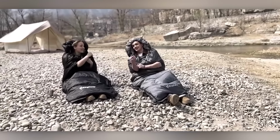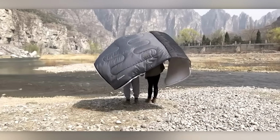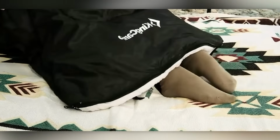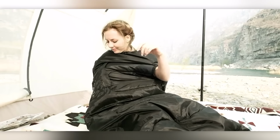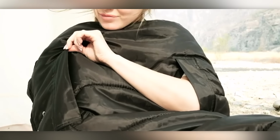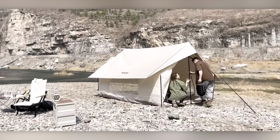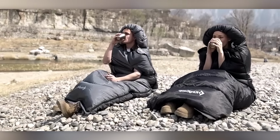It's flexible and accommodates people up to 2 meters tall. Rated for ambient temperatures from 12 degrees Celsius, it even comes with a hood for those who want to channel their inner gangster. They also offer family sleeping bags for 3 people at once, but it might be a bit awkward to answer nature's call in one of those. The price for a KingCamp sleeping bag is $26.